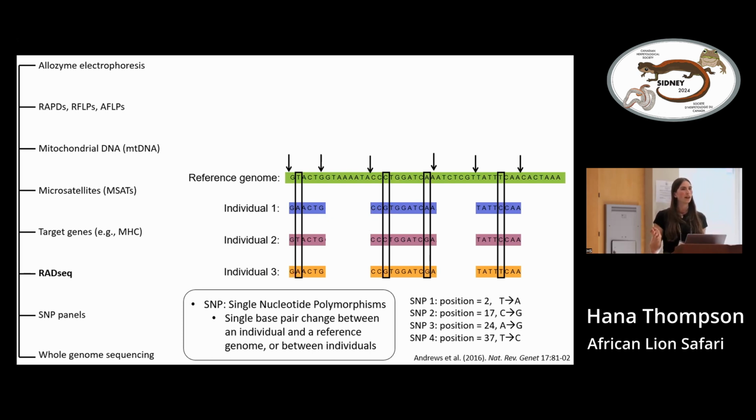Some advantages of RADseq are that you don't necessarily need a reference genome, although it does help a lot with this analysis. You get quite high coverage with this method, because you have all these little slices of genome. And again, this is a very commonly used method, so there's lots of resources out there for analyzing this kind of data.